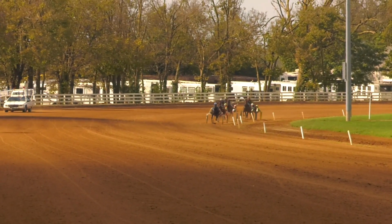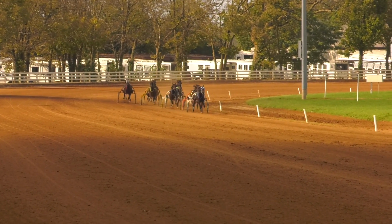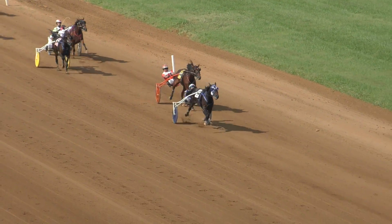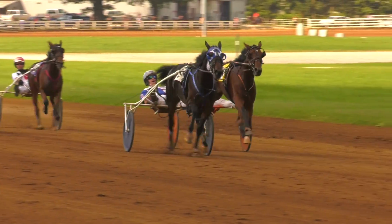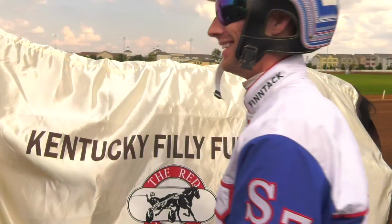It's all Atlanta turning for home off 3/4, 124-3, and Atlanta still maintaining a 3-length lead. Zeron takes dead aim up the inside. She's trying to rally late from a second. Nixie Voldo is third, top expectations fourth. Into the final 16th of a mile, it's Atlanta here in the Kentucky Filly Futurity, who's close to home. Atlanta is the Kentucky Filly Futurity champion.